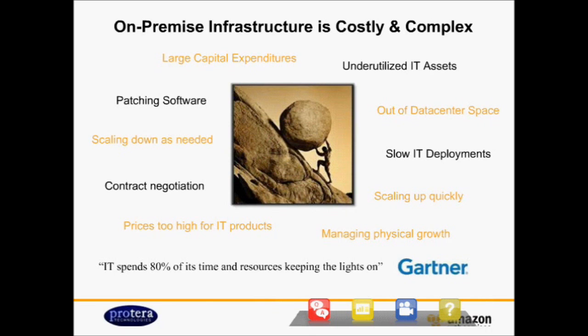In fact, Gartner here estimates that the average IT department spends 80% of its time and resources just maintaining existing systems. That's also a scary fact that many companies have very little invested in DR capabilities because of the complexity and the significant costs involved with implementing separate data centers.